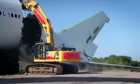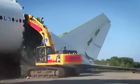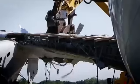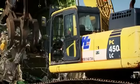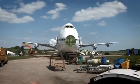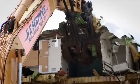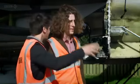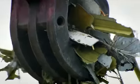So we'll take the tail off first, chew the tail up. And then we'll work forward. And the airboard of the wings into the fuselage. And then through the rest of the body then. It doesn't take very long. It's about 3 days to do a 747. It really is all the guts and the veins and everything just being pulled out of the whole machine. Look at that. Very soon, this 747 is nothing more than a heap of scrap metal.